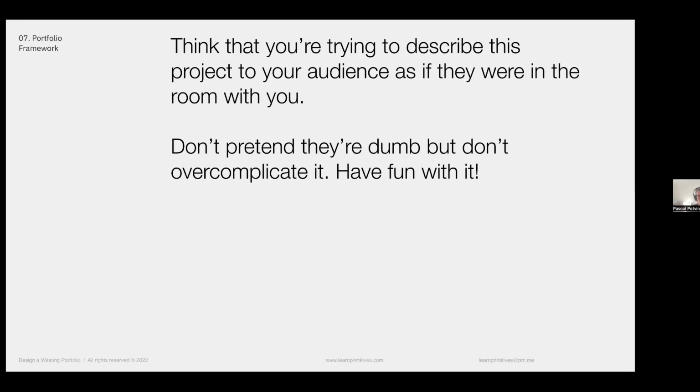What are you trying to describe in this project to your audience? They're not there. If you were to take somebody that is not in design, how can you make them understand your approach? Explain it to me like I'm 5. That's literally how you need to tackle this. Don't overcomplicate it. Have fun. Explain it to me like I'm 5. That's where your personality is.